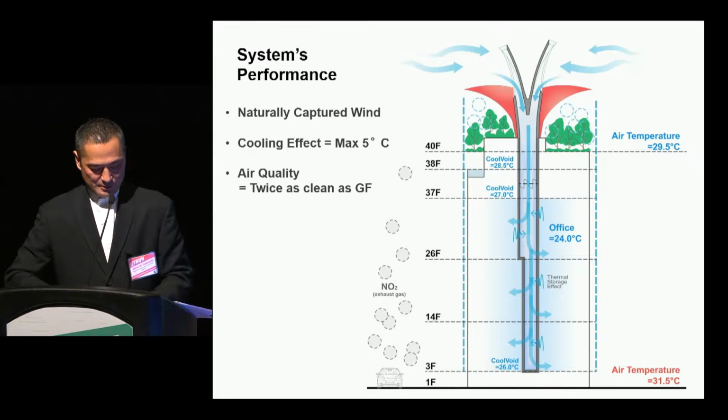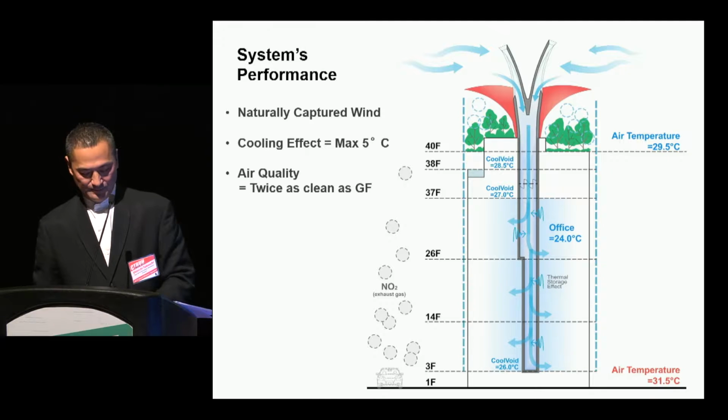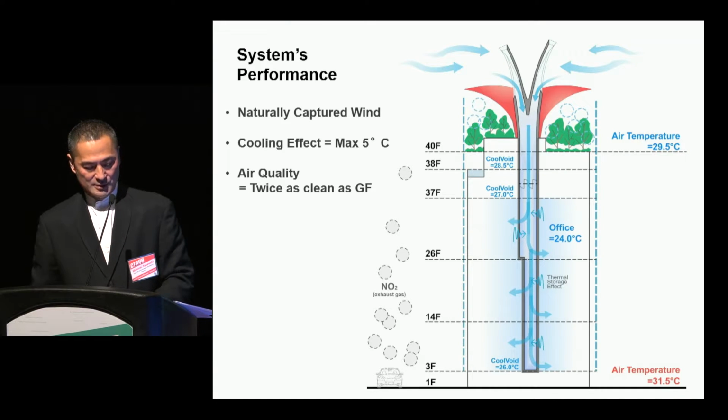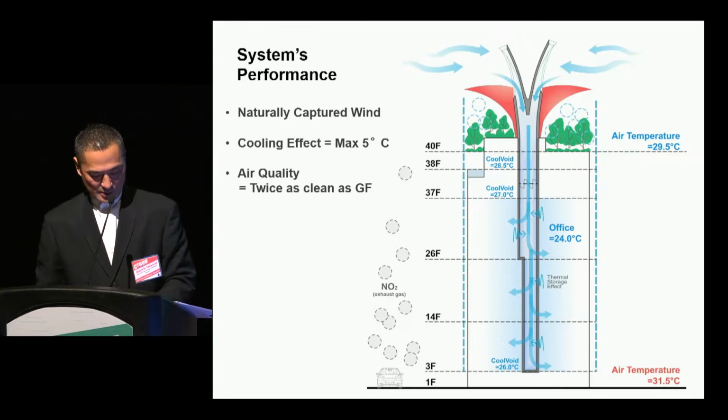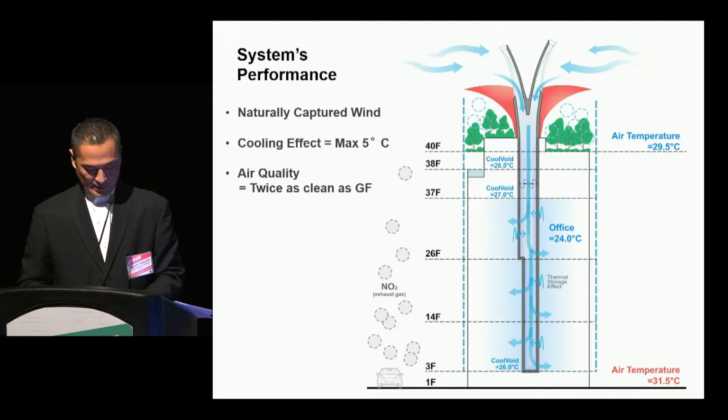This is the actual detected results of the system's performance, taken shortly after the building's completion. It's evident that the proposed mechanism performs effectively, achieving a maximum 5-degree temperature difference overall. Furthermore, the air supplied appears to have half of the NOx content compared to air on the ground level, thus providing much cleaner and fresher air.